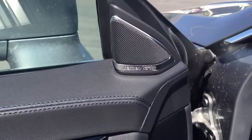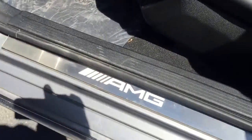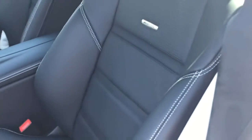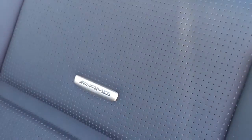Beautiful Harman Kardon Logic 7 surround sound system. One-touch windows with pinch protection. This particular model does feature the lighted AMG door sills, which is really cool. And then we also have the dynamic seats on the CLS as well for the driver's side, where we can actually adjust the hip bolsters, the side bolsters, and then again, we get the beautiful AMG Affalterbach crest in the top of the headrests, the AMG badging in the tops of the seats.